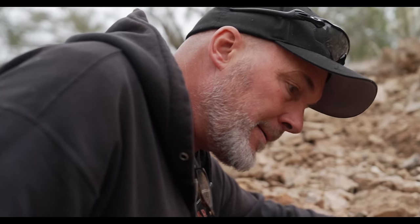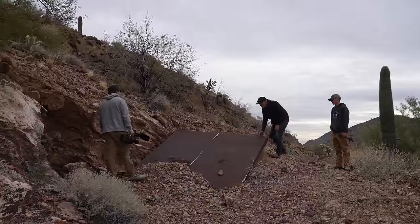Interesting. Well, I guess either they found no gold in there, or they mined out whatever it was. So why did they cap it? Like, so you don't fall in? Just for safety, I guess. Interesting.